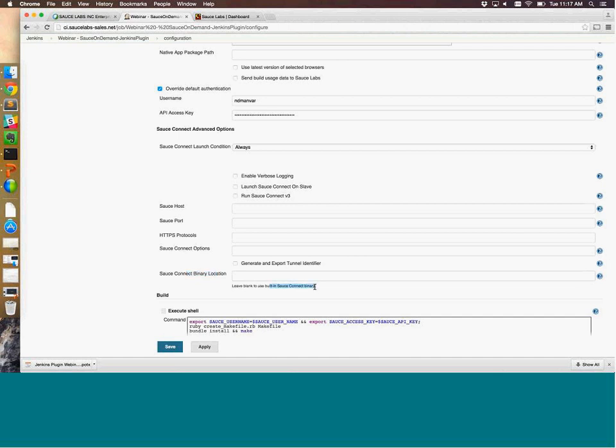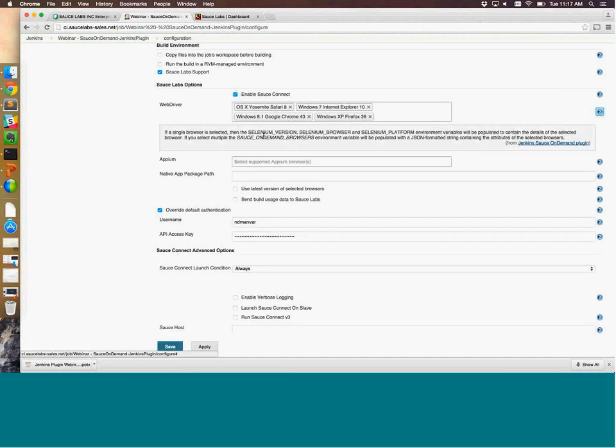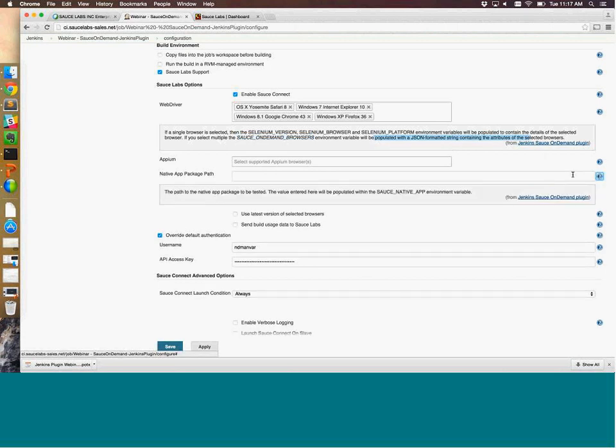Now, Neil, if I have a question about any of these fields, where can I go to learn more about what some of these fields mean? Good question, Jack. So you can go right here and click the question mark box, and it shows exactly what each field is doing. For example, this WebDriver field will load the Sauce OnDemand browsers environment variable, or populate it with a JSON formatted string. Similarly, with any other field, you could click the question mark and get more documentation and information. Cool.